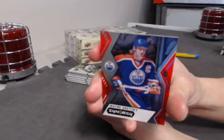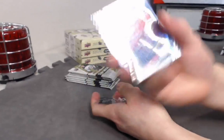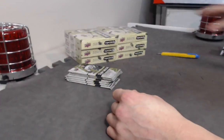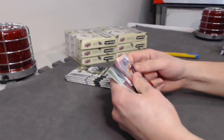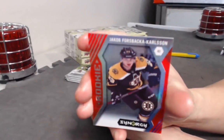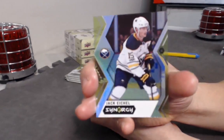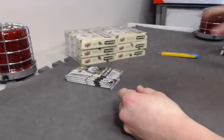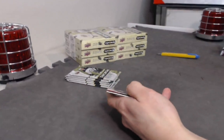All right, the great one, Wayne Gretzky, red, followed by a Christian Jaros, blue. Exceptional talent of Charlie McAvoy. Jacob Markstrom's backup, Carlson, rookie red. Jack Eichel, green. Nice. Noteworthy newcomers of Tyson Jost. Oh, Kamikaze, which one do you have?